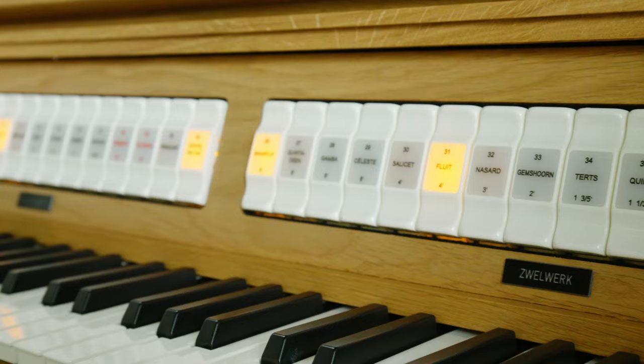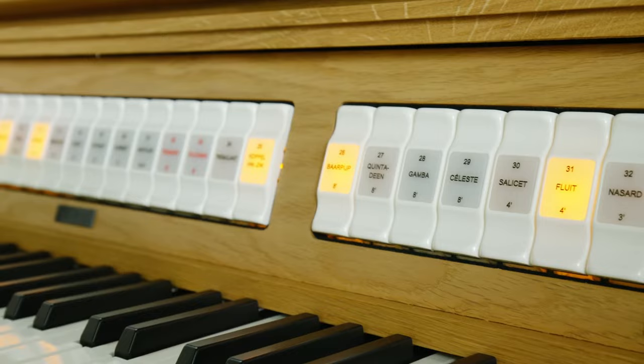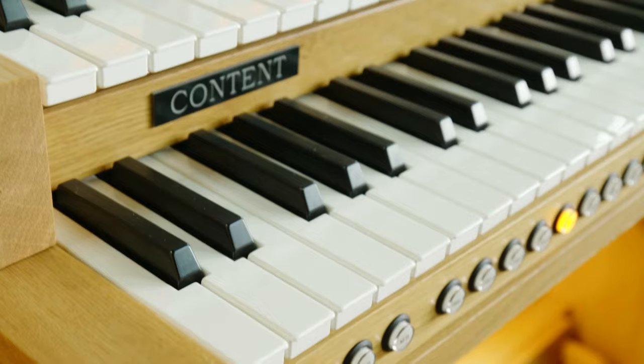This combination of pipework and digital stops can be ordered in combination with all our church organs, the well-known Chapel series. So, when you're looking for a new church organ, Content Organs is your best partner to cooperate with.